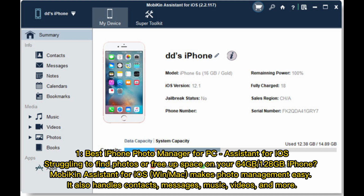Struggling to find photos or free up space on your 64GB or 128GB iPhone? MyPics Assistant for iOS, whether on Mac, makes photo management easy. It also handles contacts, messages, music, videos, and more.